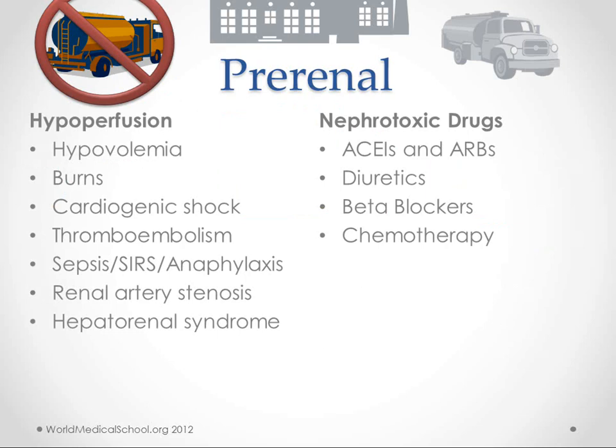So, pre-renal causes. Anything that causes a hypoperfusion, or not getting enough blood to the kidneys, like if you don't have enough blood in general, hypovolemia, which could be from burns or trauma or any other cause of hypovolemia. Cardiogenic shock can do this. Thromboembolism, specifically to a renal artery. Sepsis, SIRS, anaphylaxis. Renal artery stenosis, though that's generally not as much of an acute thing, and hepatorenal syndrome all can mean we're not getting enough blood to the kidneys for the kidneys to do their job. And some drugs can do this too, like ACE inhibitors and ARBs, diuretics, beta blockers, and chemotherapy. All of these can lead to pre-renal renal failure.